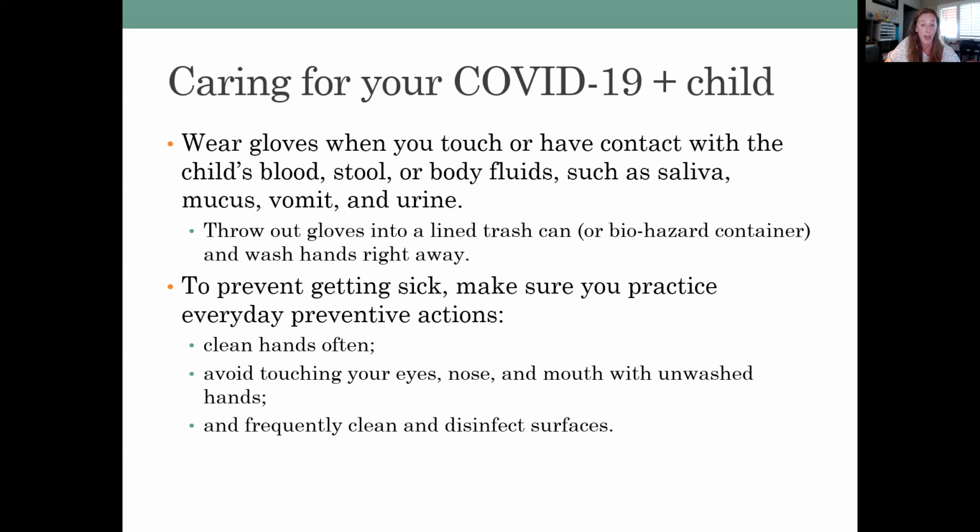To prevent getting sick yourself, make sure you practice everyday preventative actions. We've already talked about those, and you're still going to do them. You're going to clean your hands often. You're going to avoid touching your face, your eyes, your nose, your mouth with unwashed hands. And you're going to be cleaning and disinfecting surfaces often.